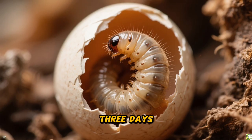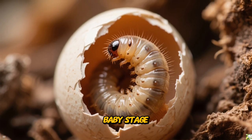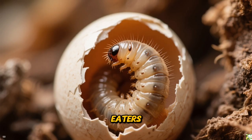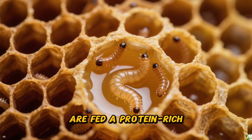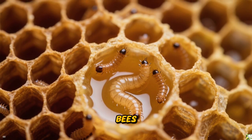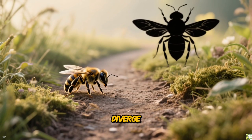After just 3 days, a tiny larva hatches from the egg. This is the baby stage. These little white grubs are voracious eaters, and their diet is everything. For the first few days, all larvae are fed a protein-rich substance called royal jelly, produced by young worker bees. It's like a superfood for baby bees. But here's where their destinies diverge.